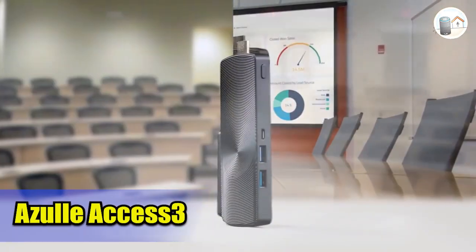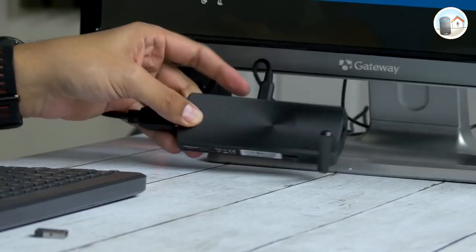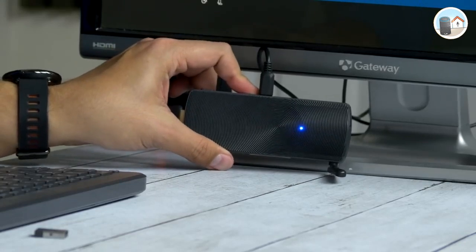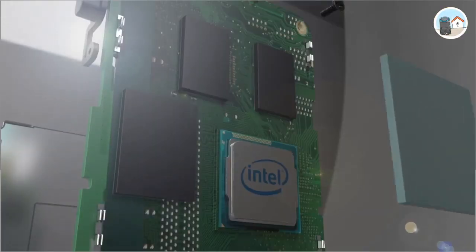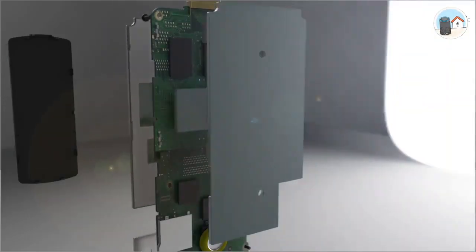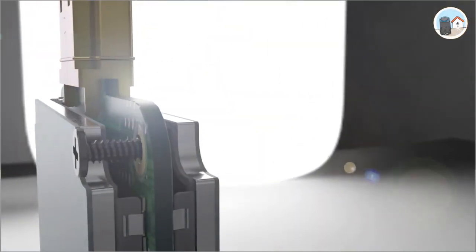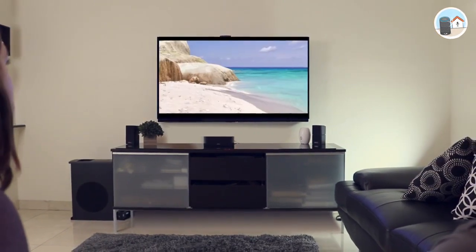Number 3. Azulle Access3. The Azulle Access3 is a little stick PC that improves upon our current favorite, which is the Azulle Access2. The Access3 has a design that's almost small enough to put on a keychain, and it's flexible enough to be used with any monitor or TV. Additionally, it has a faster processor, speedier USB 3.0 ports, and adds Gigabit Ethernet for better performance and connectivity than any other stick PC that we have reviewed. The speedy performance even allows for the output of 4K video, making it an excellent choice for streaming.